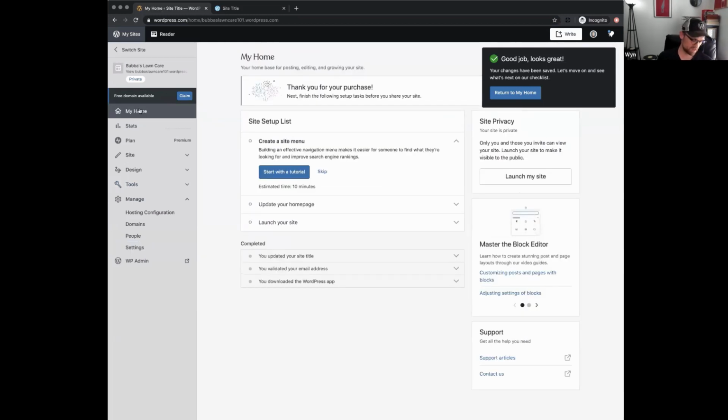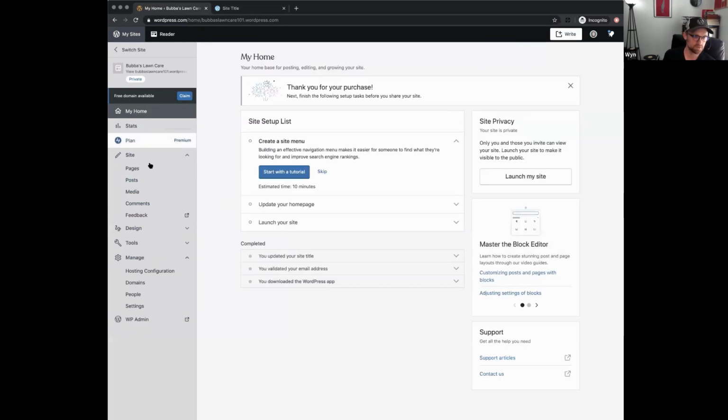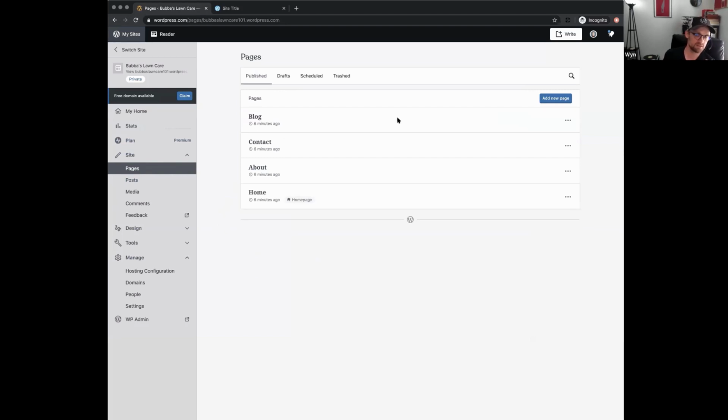And since we only have 15 minutes, I'm going to work through some of the main items within the site section over here on the left. So we'll start by going to pages. This is going to be the structure of the site. So, we've got our home page, we've got a blog, we've got an about page, we've got contact. So you can add additional pages to your site from here.